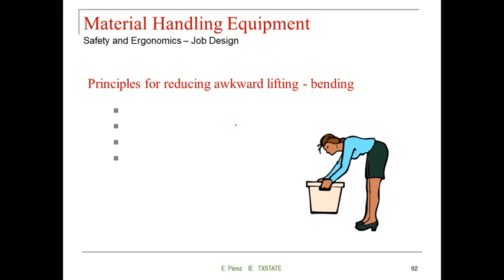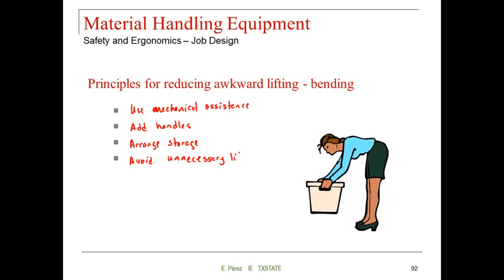And in terms of bending, we can use also mechanical assistance. You can add handles, arrange the storage, and finally avoid unnecessary lifting.